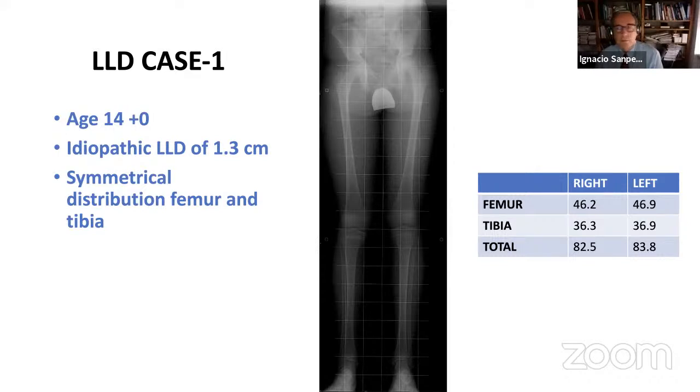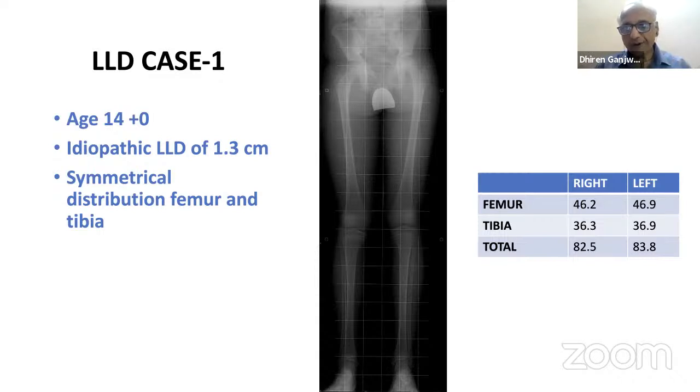First question. Okay, so this case has a lot of sub-questions also, because the discrepancy is both in the femur and tibia. The first question is, should we operate on this patient because it's only 1.3 centimeters? And second, if we decide to operate, whether we should do it at the femur or at the tibia. So I request Taral to give his opinion first on this point, and then we will ask Manoj, then Professor Barne, and then last Professor Peter Stevens. Yes, Taral, please. So he's a 14-year-old child with a 1.3 leg length discrepancy. One issue is that this is not going to increase too much.